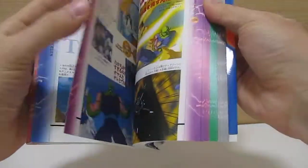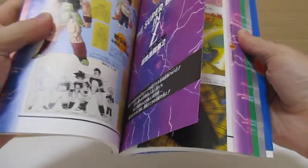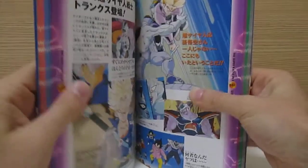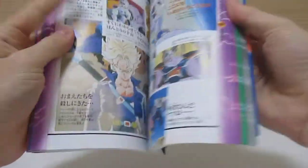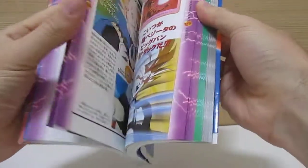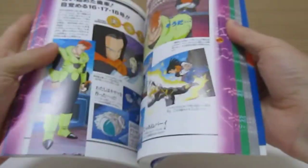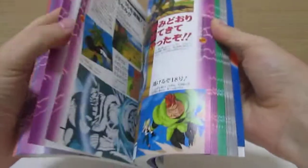So obviously a bit difficult if you can't read Japanese, but if you can sort of read it, then it's great study material, because it's good motivation rather than just studying textbooks. So yeah, again, just more of the characters.